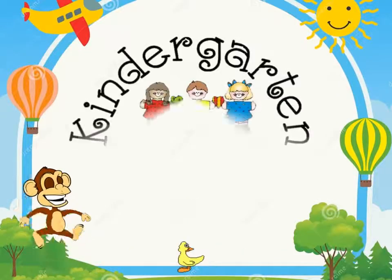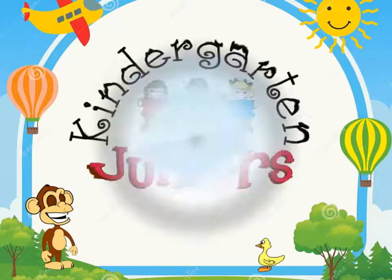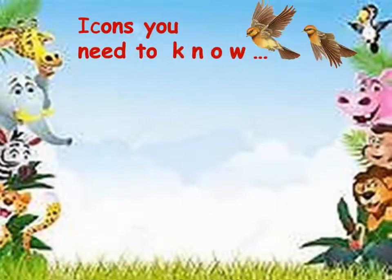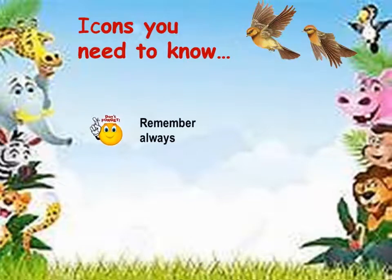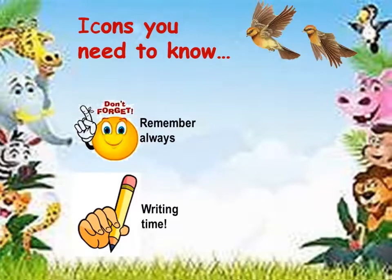Kindergarten juniors. Here are the icons you need to know. Remember always, the writing icon means it's writing time. So you have to pause the video so you can write well. Then continue with the video if you are finished copying what's on the screen.